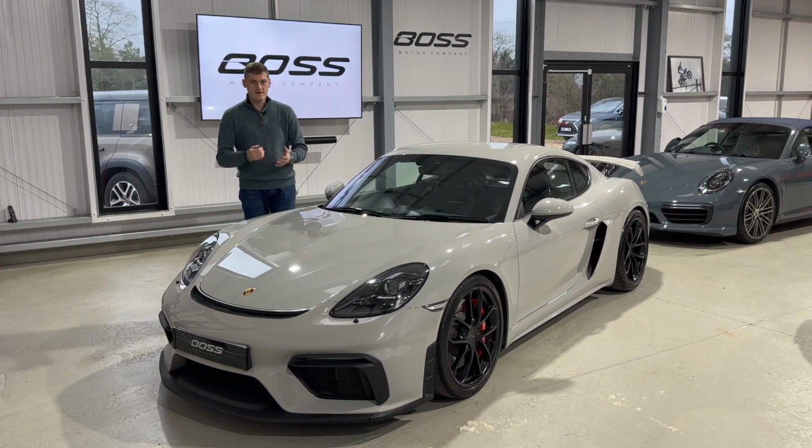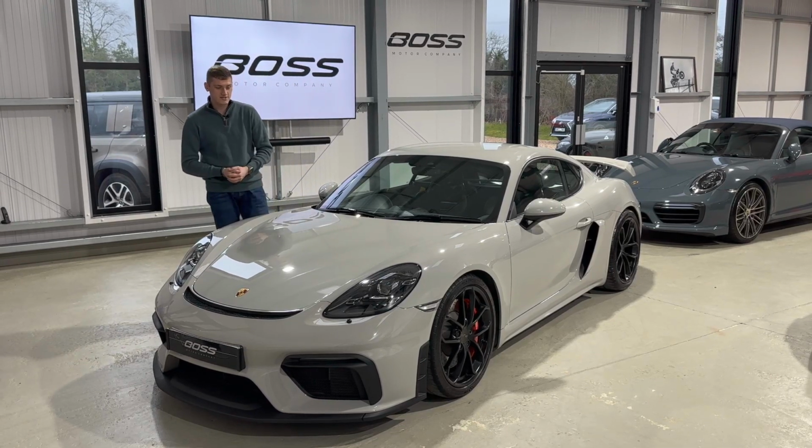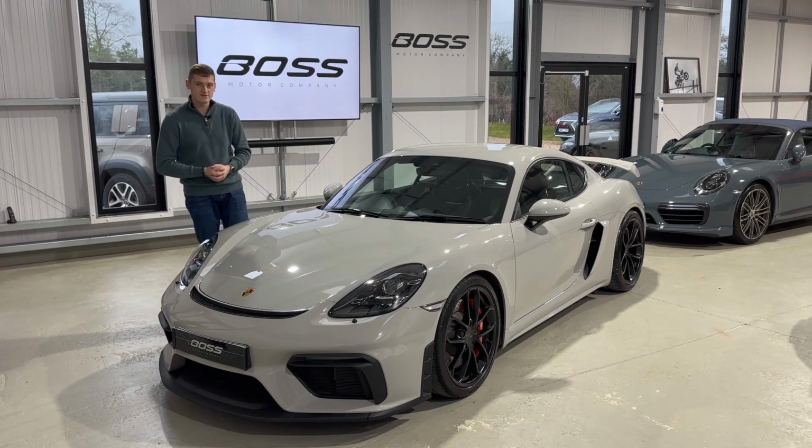And as I mentioned, a fabulous specification, starting with the Crayon Grey paintwork, which is one of the most popular Porsche colours at the moment, and it looks fabulous on the Cayman. There's not many for sale in this colour, and it's got lots of cost options. We'll point them out to you as we go around.